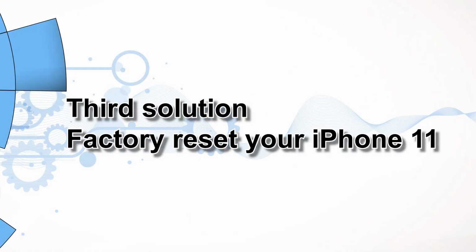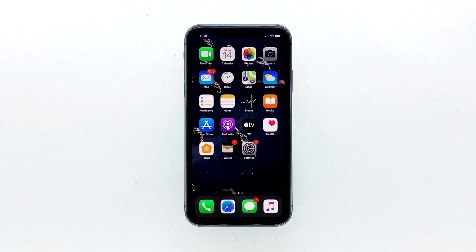Third solution: factory reset your iPhone 11. A reset will be able to fix network issues including this problem, but make sure to create a backup of your important files and data because they will be deleted and you may not be able to retrieve them. When ready, follow these steps.